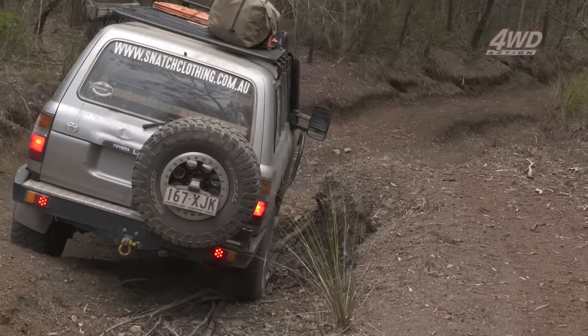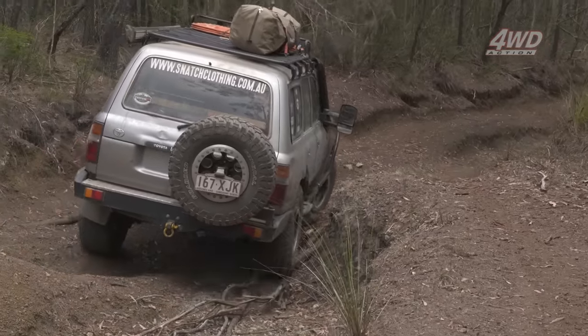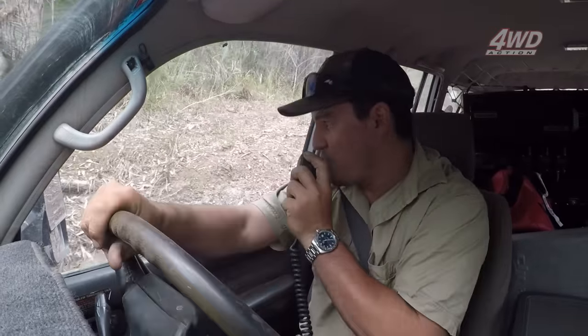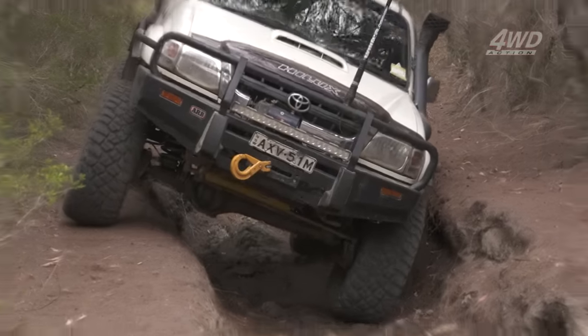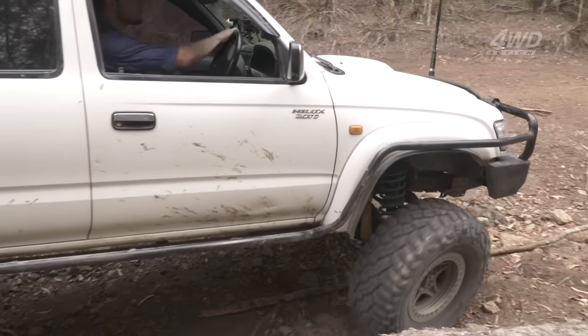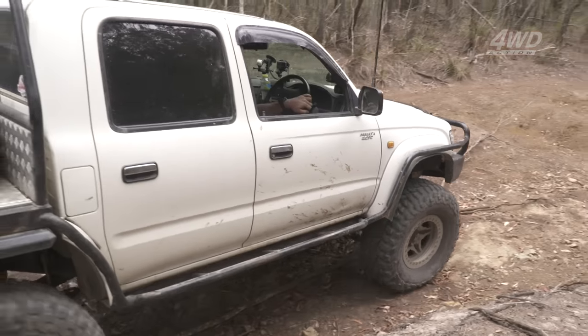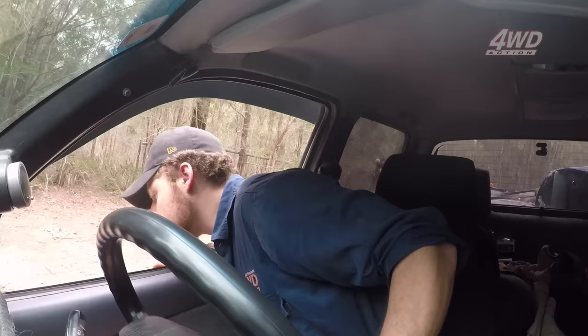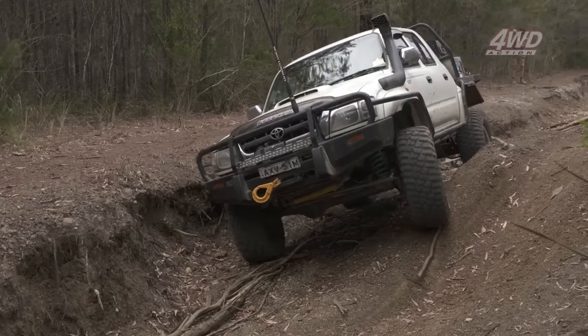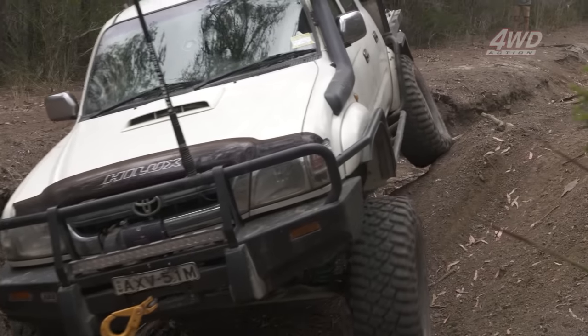Oh, you weren't kidding about that rut, mate. Oh, it's tight. That's very tight. Great job. Yeah, that felt a little bit wild, but I think it's all good. We'll have fun with that one, Graham.